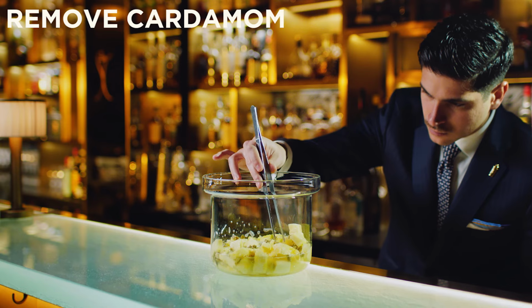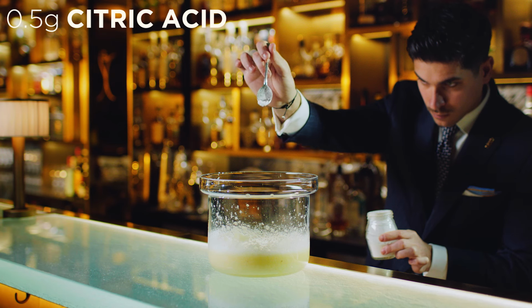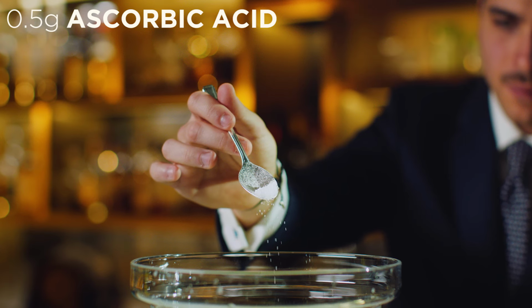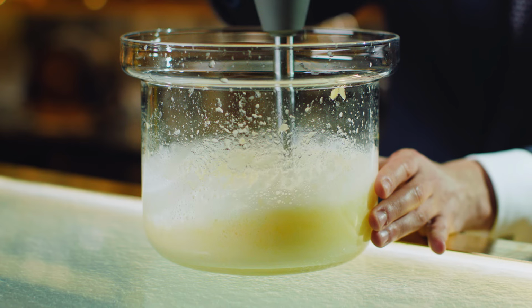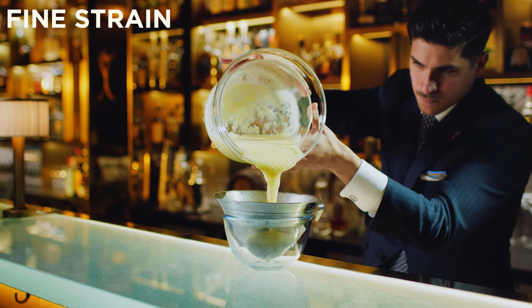The day after, you just need to remove the cardamom seeds, you blend it, and you add the acids, citric and ascorbic, to maintain the color and the acidity of the puree. You strain it using a very fine strainer to remove all the impurities.